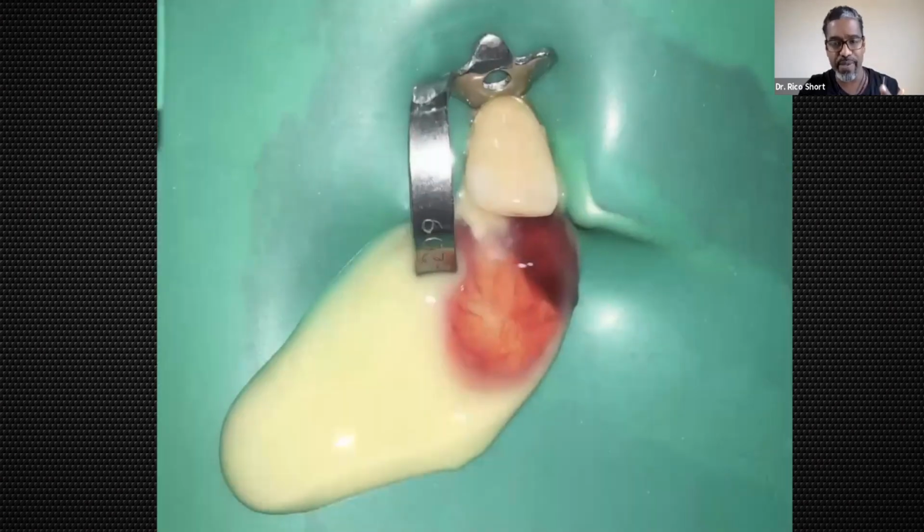If you don't use the rubber dam, what if this is your case? Then your patient, once you open an abscessed tooth, may actually swallow some eggs that's not done. Like this is like some non-scrambled eggs. So you don't want them to swallow that. And that's why you have a rubber dam there.